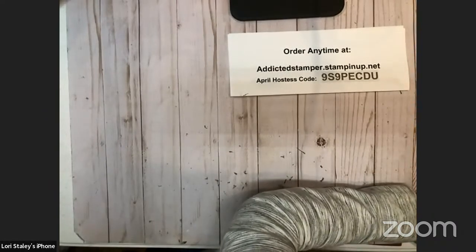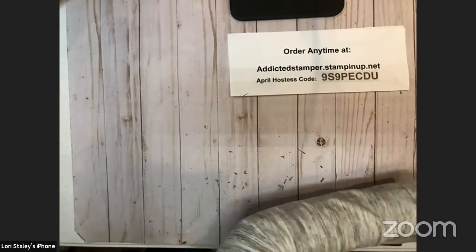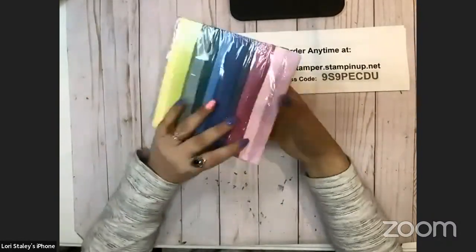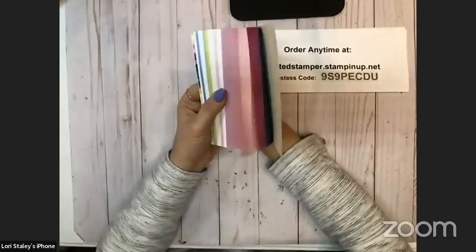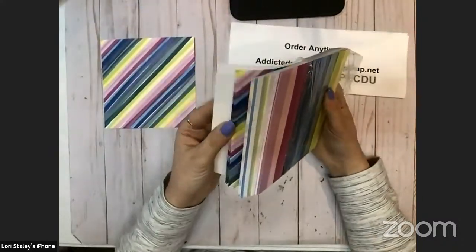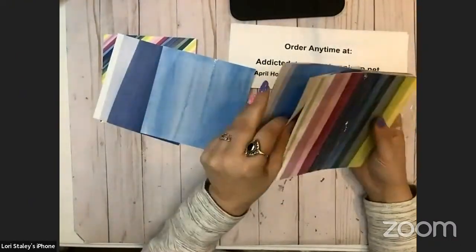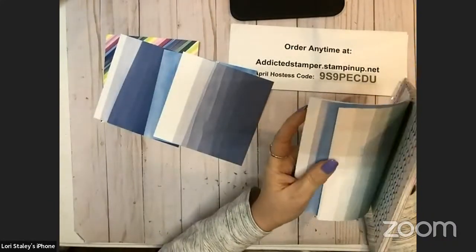Let's go to paper next while we're talking about it. So this is part of a birthday suite of products, Bright and Beautiful. This is a 6x6 pack. So, okay, I slid them, but I wasn't smart enough to think about pulling each one out so we could see them a little bit easier. So let me do that while we're talking.